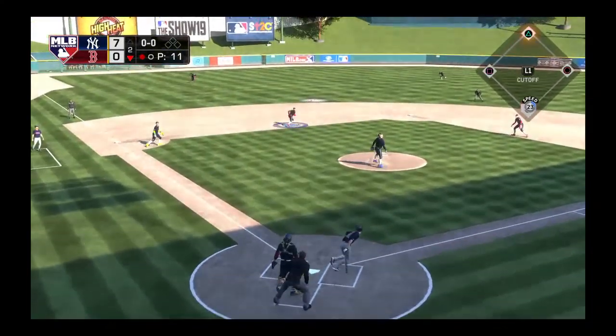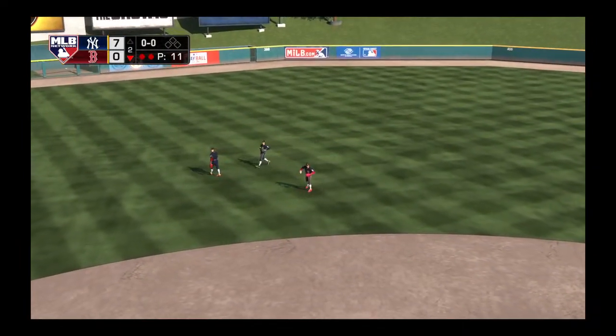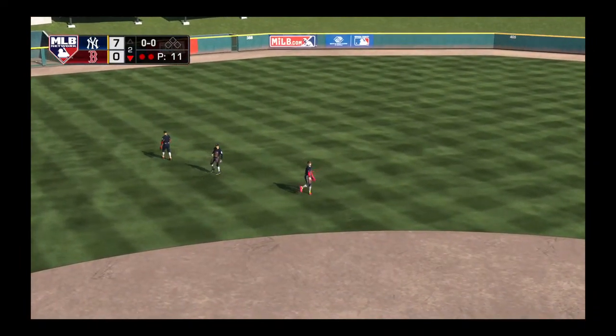Standing in now, Chris Sale. Now a swing and a ball popped in the air back behind short. Correa backs up and takes care of it. 2 away.